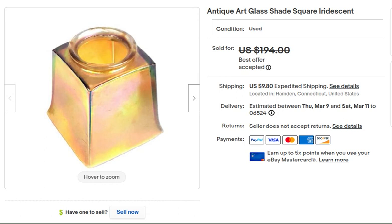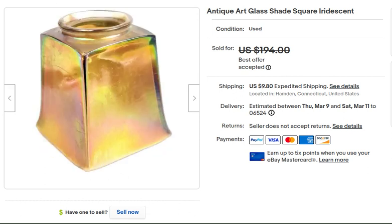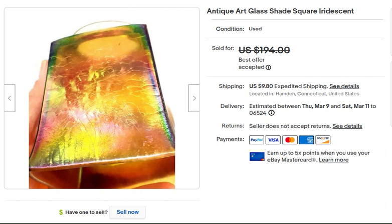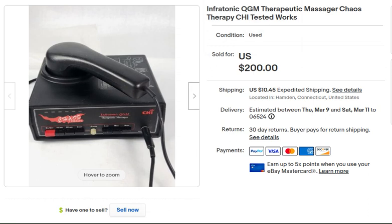So I put the shade up by itself and sold overnight. I believe I took an offer of $145 for that. So it was only 4 inches tall, but a little crackled glaze, beautiful. Wasn't signed. I was hoping to find a maker on it, but ended up selling before I could even get that far with the research. So, moving on to the next one.